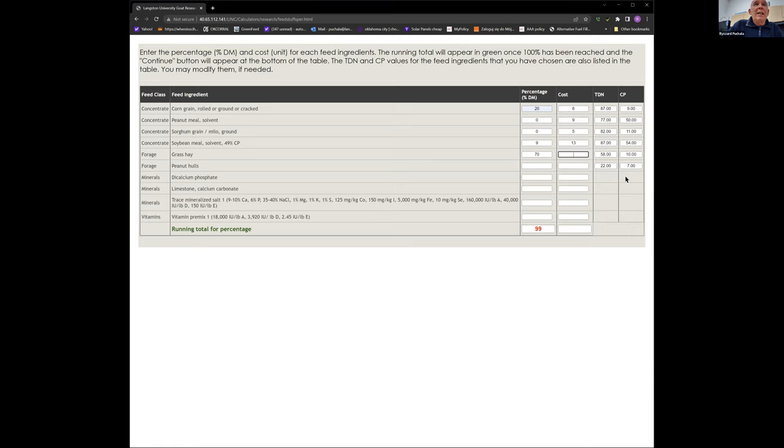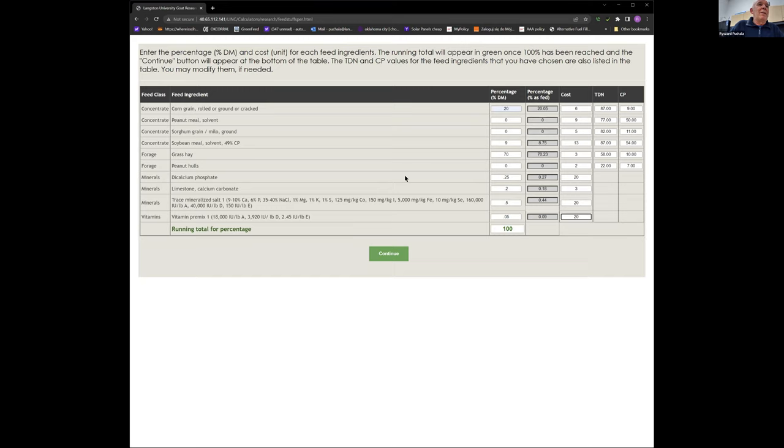Peanut hulls 0 and 2 cents. Then potassium phosphate, we put 25 and 20 cents. Then limestone, 0.2 and 3 cents. Then we're gonna do trace mineral, 0.5 and 20. And vitamins, we're gonna put 0.5 and 20. Okay, so this is what we kind of think that diet should consist of.